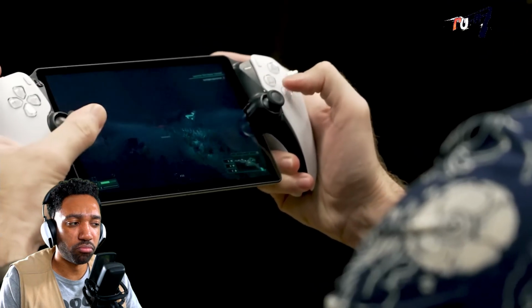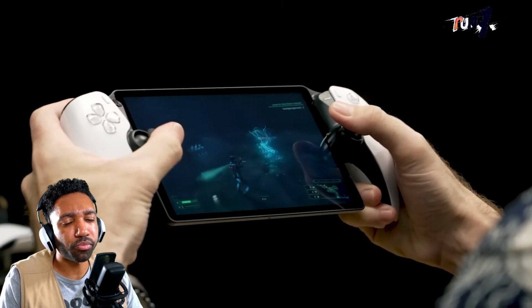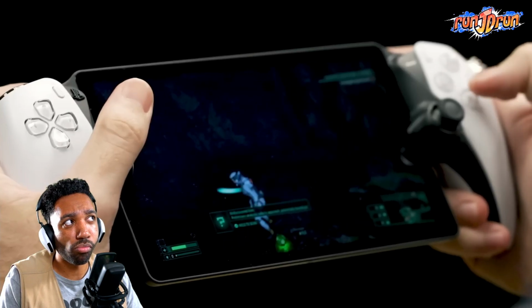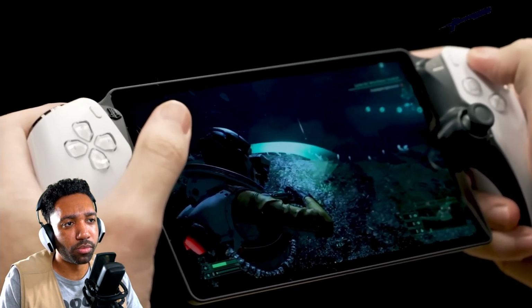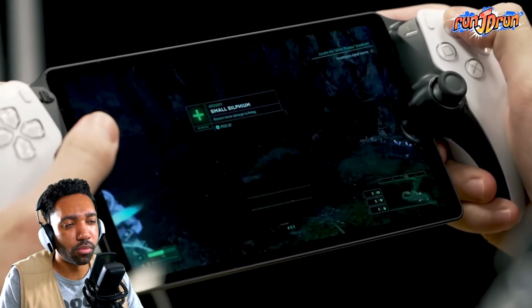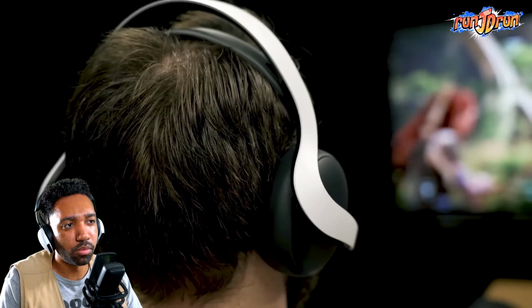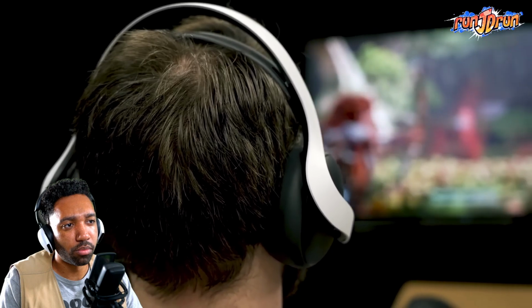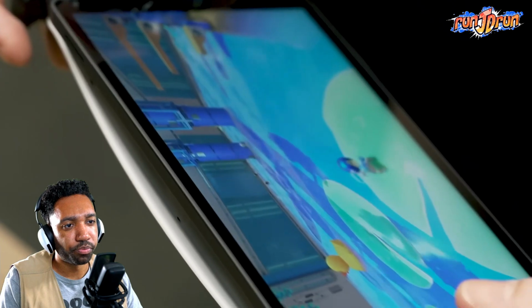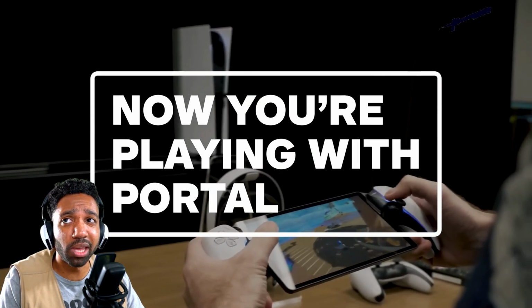On the visual quality front, the PlayStation Portal delivers. The 8-inch 60Hz LCD display succeeds at translating PS5 quality visuals into a handheld format. Colors looked bright and vibrant, though Sony hasn't given me any brightness, color gamut, or HDR specs beyond that it's just an LCD panel. And the 1080p resolution offers a nice pixel density for the screen size. Now, does it look as good as playing on a 65-inch OLED TV? Of course not. But as far as handhelds go, the 8-inch screen feels expansive. I mean, I could see myself playing Spider-Man in the bed, just chilling, you know what I mean?